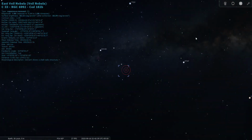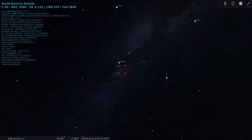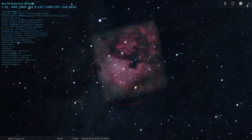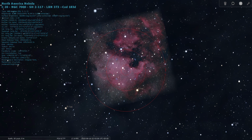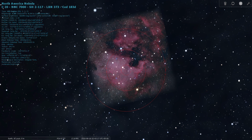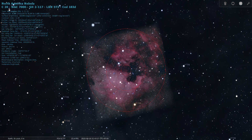Okay, I have one more object to show you in Cygnus, and that's the North American Nebula, NGC 7000. I've never been able to see the North American Nebula with my 8-inch telescope. I have an 8-inch SCT, but I have seen it in very large Dobsonians, I mean, above 20 inches in aperture. The North American Nebula is very, very large. You can see here this outer ring of the Telrad is 4 degrees of sky, and the North American Nebula is actually larger than that. So that's a lot of sky.